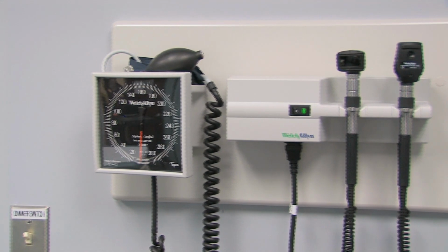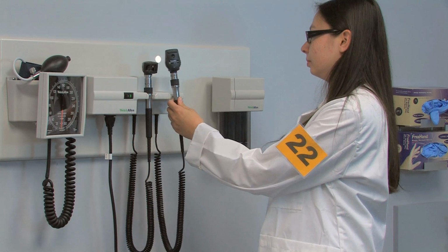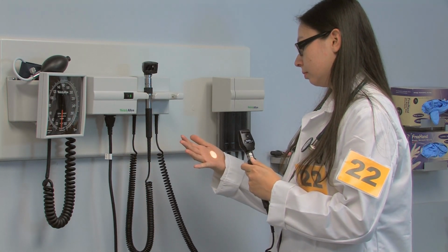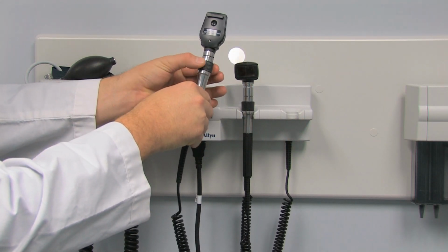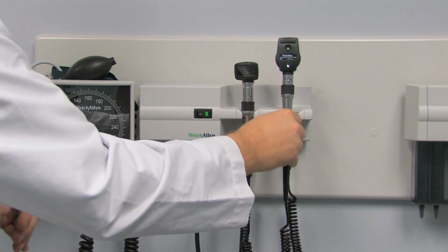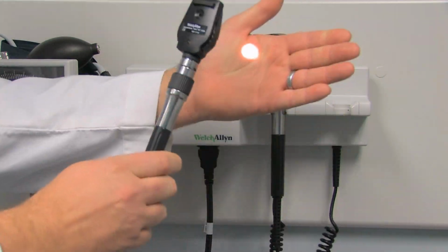There is only one blood pressure cuff size in the room. It will fit all of our patients. The ophthalmoscope should come on when you lift it off the wall. However, if it does not, there are a couple of things to check. The dimmer switch is in the handle. It is possible that the examinee before you may have inadvertently left the dimmer switch down, so check that first. It is also possible that the previous examinee may have turned the power switch off.